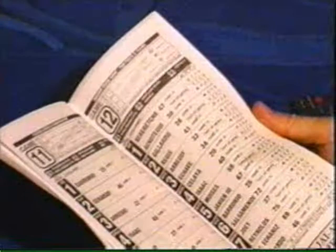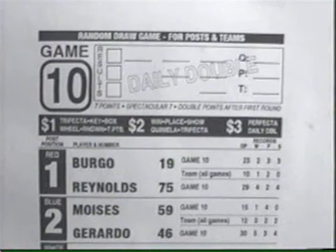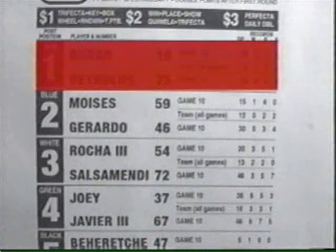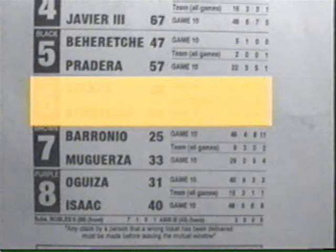Pages 12 through 25 in the program show the official entries for each of the games in that performance. At the top of each page is listed each game number and the types of bets which are offered on that game. Below the heading, you will see the team pairings for all 8 post positions. Each post position wears a different color jersey as shown above the post number in the program. Post 1 is red, 2 is blue, 3 is white, 4 is green, 5 is black, 6 is yellow, 7 is brown, and 8 is purple.